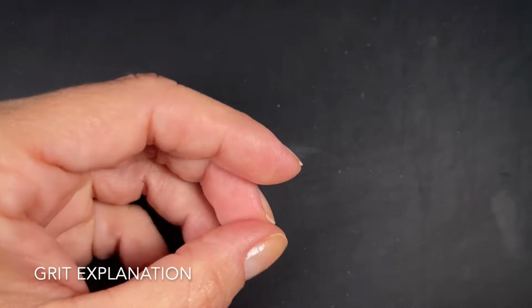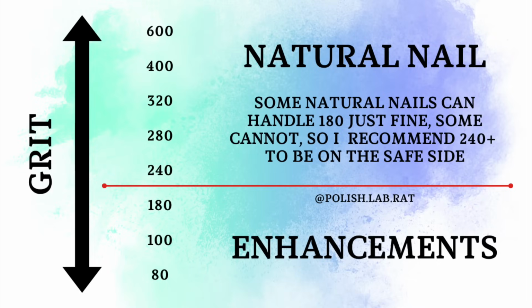We don't want to use anything lower than 180. With nail files, the higher the grit, the more delicate they are. I personally don't like to recommend anything lower than 240, actually. Let me tell you why. There's some nail files that are 180 grit that are very good.